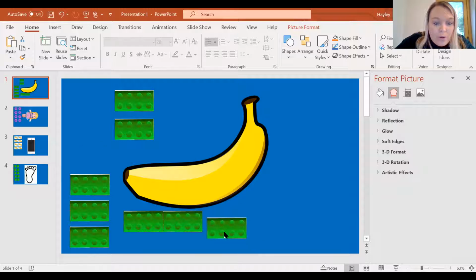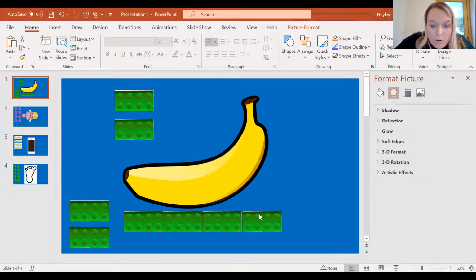2, 3, and I've got 4. Now, it's probably not quite 4 because it's just hanging off the edge there, but it's about 4. So this banana is 4 Lego bricks long. So that's how I've measured, and I've stopped as I've got to the end. Well done, even though I've got some Lego left. Okay, next one. Let's have a look.